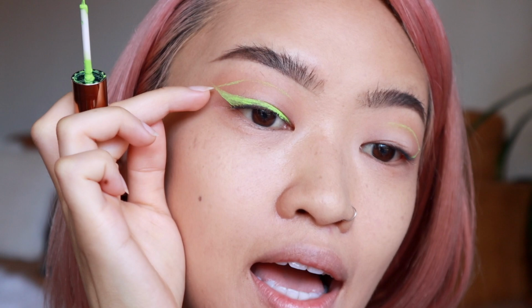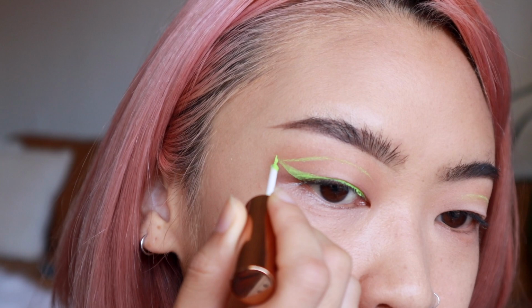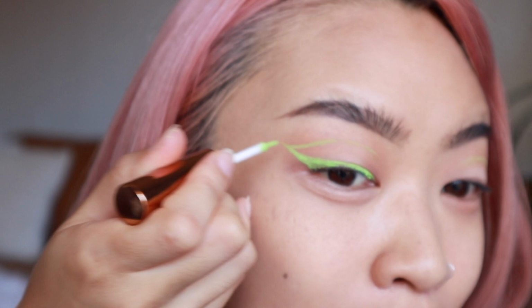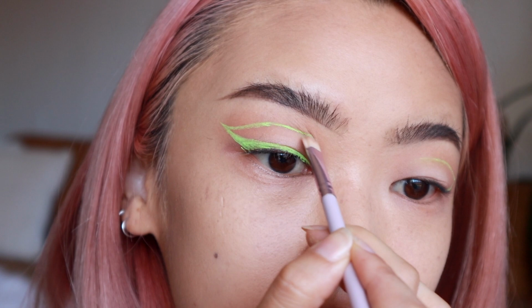Now for the top line, I like the end corner to be thicker and then thin out as it gets towards the inner corner of my eye. I'm just going to slowly go over that line. And you can pull the wing out further towards your temples if you want to add more drama to the look. So when it's not fully dry, that's when you can go in and fix the line a bit, move the liner around so that it's more cohesive. That actually turned out pretty good. Now we just have to repeat on the other eye.